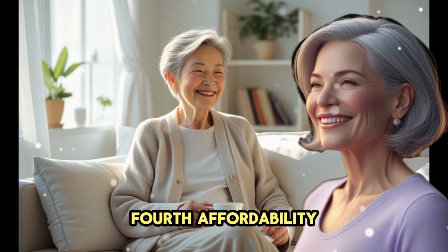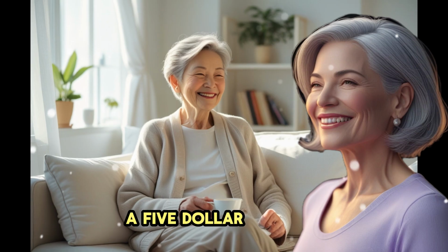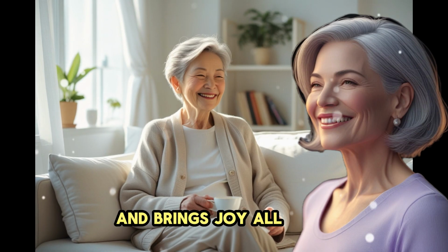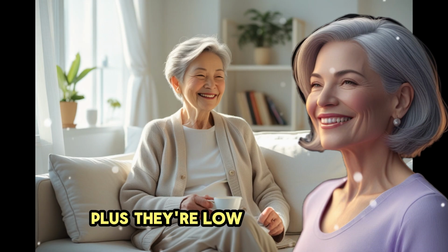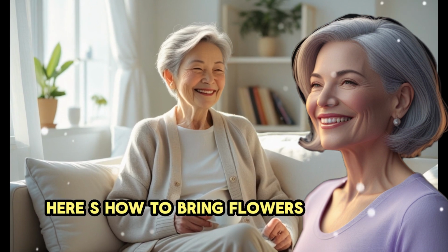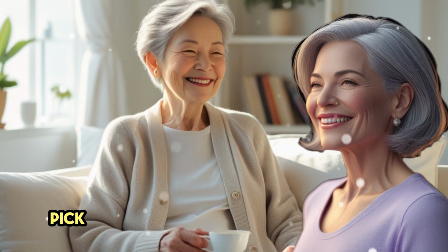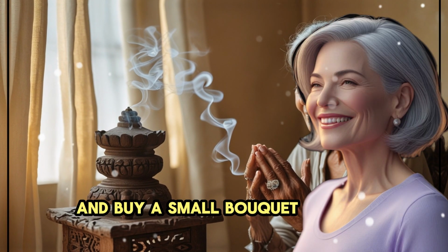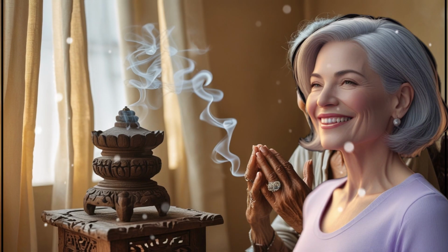Fourth, affordability. A $5 bouquet lasts longer than a fancy coffee and brings joy all week. Plus, they're low maintenance, perfect for seniors with limited energy. Here is how to bring flowers into your home. Pick one day a week, like Flower Friday, and buy a small bouquet from a grocery store or market.